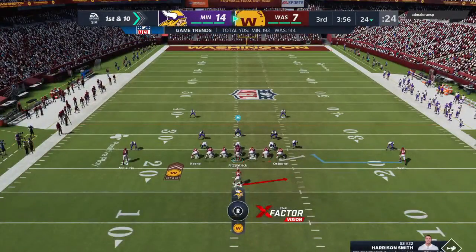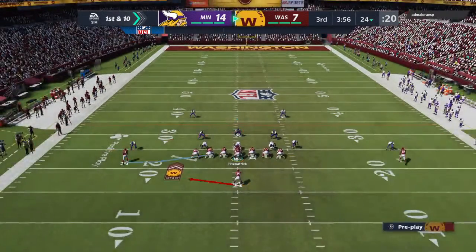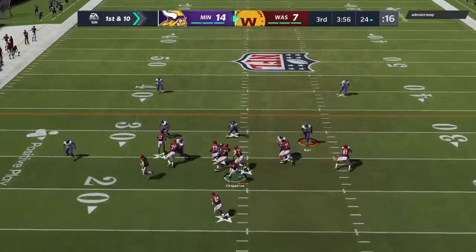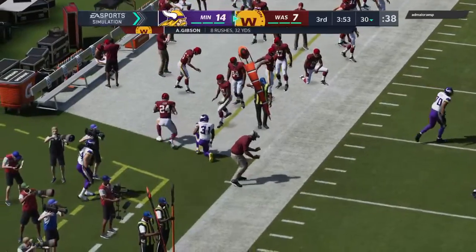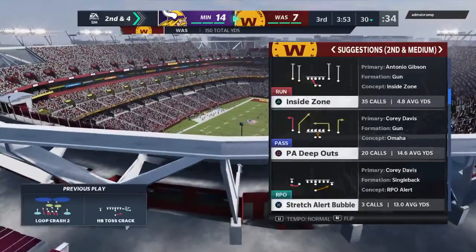Washington offense at the line and ready to roll. They trail a one-score deficit, 14-7, as they come up 1st and 10. They'll try the left side. It's Gibson, and he's able to get this one up to his 30 before he's out of bounds. It's a 6-yard gain on the ground, and that'll make it 2nd and 4.